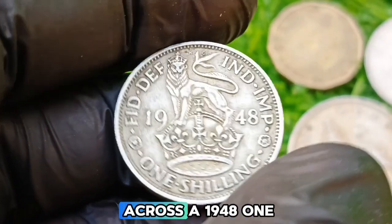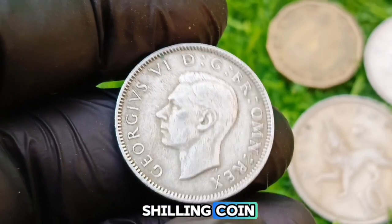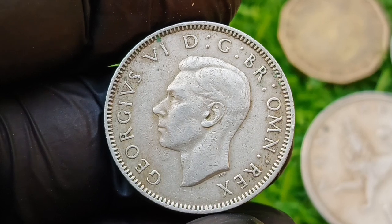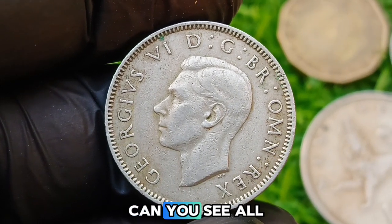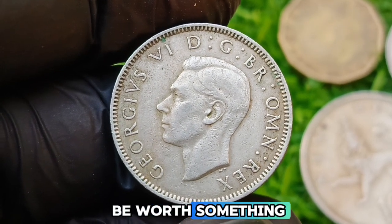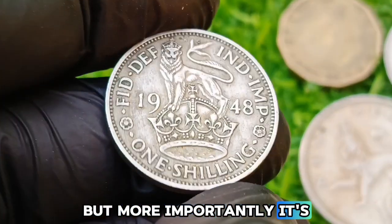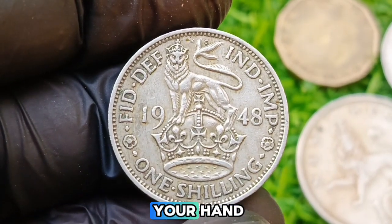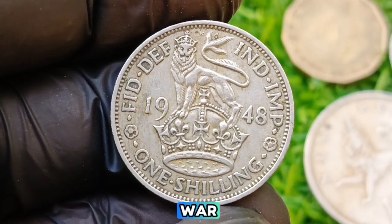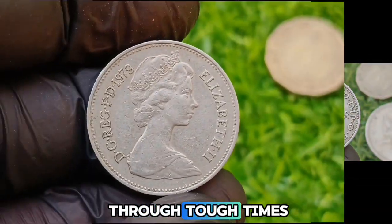If you ever come across a 1948 1 shilling coin, don't toss it aside. Take a good look at it. Is it clean? Can you see all the details? If so, it might be worth something. But more importantly, it's a little piece of history you can hold in your hand. A reminder of the world just after the war, and of a king who led his country through tough times.